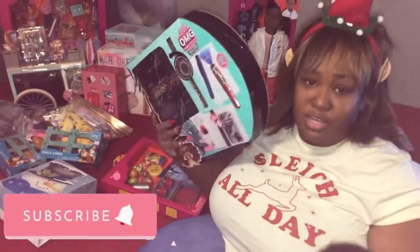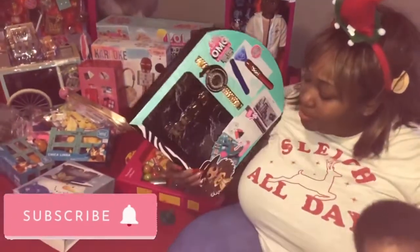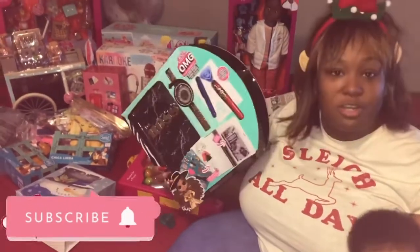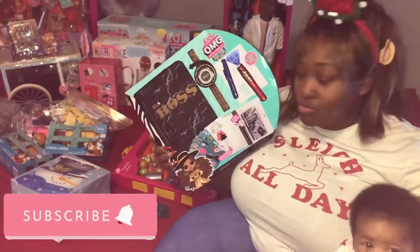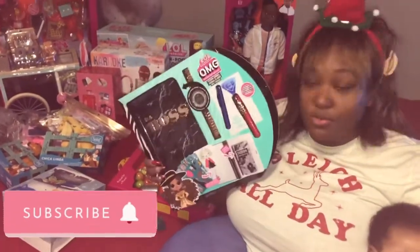And she enjoys writing. I'm constantly buying her journals. But mostly when she gets journals, she writes songs in them. So if she chooses to draw fashion stuff in it, cool. If she chooses to write songs in it, cool. Either way, it's hers.